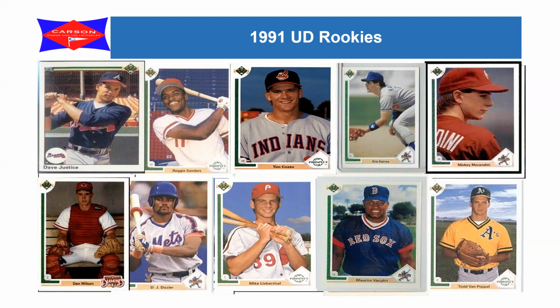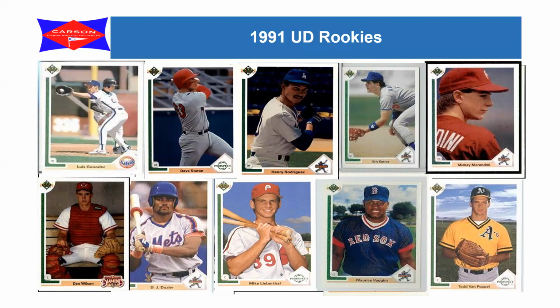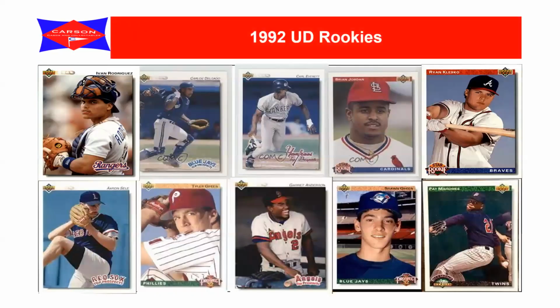Other players that were high in expectations but didn't pan out were Reggie Sanders, Tim Costo, Eric Karros, Mickey Morandini, Dan Wilson, D.J. Dozier, who was a two-sport football and baseball player, Mike Lieberthal, and Mo Vaughn. And kind of a washout, but really high in demand during that year, was Todd Van Poppel, as well as Luis Gonzalez, who had a great career, and Dave Staton and Henry Rodriguez.